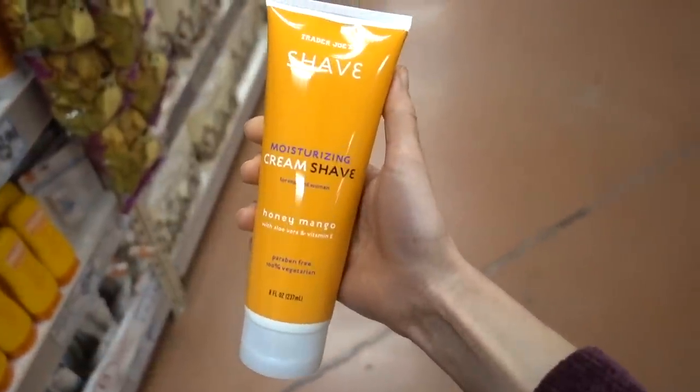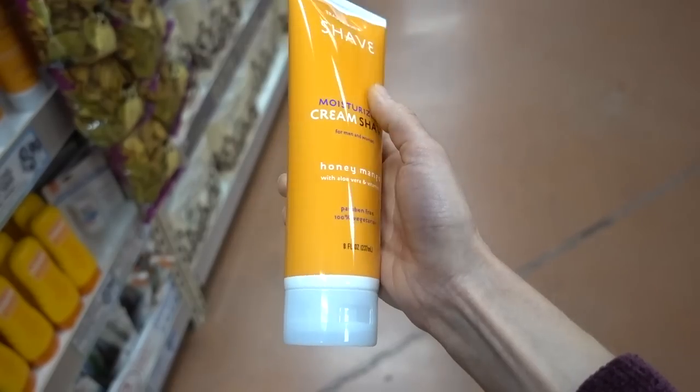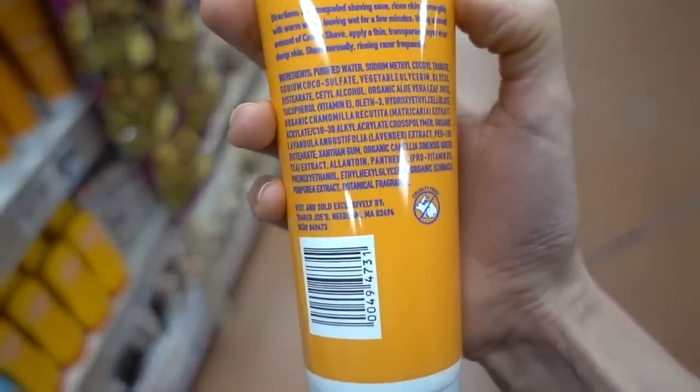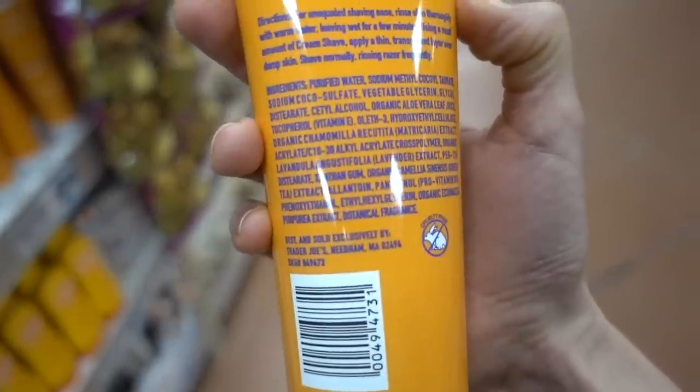Trader Jose also came out with a moisturizing cream shave. Is this new this year? It looks new to me. It's got, I'm guessing, fragrance with honey and mango in there. And yeah, botanical fragrance. And lavender. Lavender is fragrance.